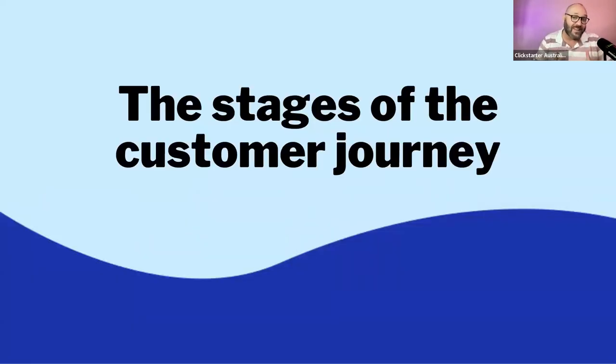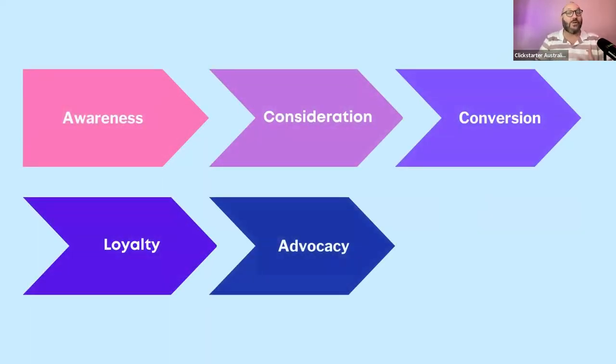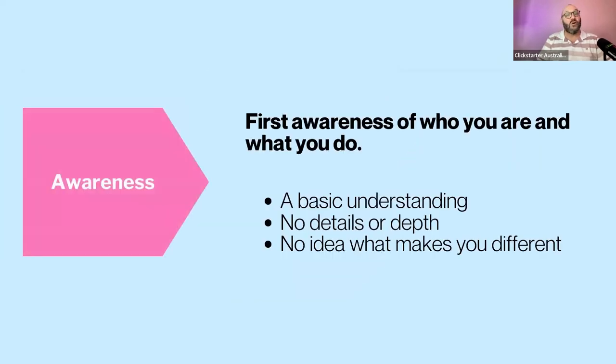So what are those stages now that we're going to go down? The stages of the customer journey. It starts off with what we call awareness, moves through to consideration, then conversion. Then it finally goes around to loyalty and advocacy. What do all these fancy words mean? Well, what they basically mean is you move from not knowing you through to not just knowing you and liking you, but actually recommending you to others.